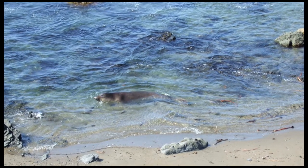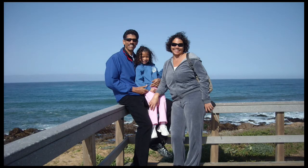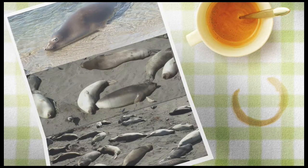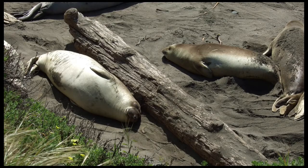So we packed up. No, we saw some wildlife. A seal in the water there. And a Cambria squirrel. And then that's a picture of us saying goodbye. And then we headed back in the car for a drive up the road to San Simeon. San Simeon's a rookery where elephant seals hang out.